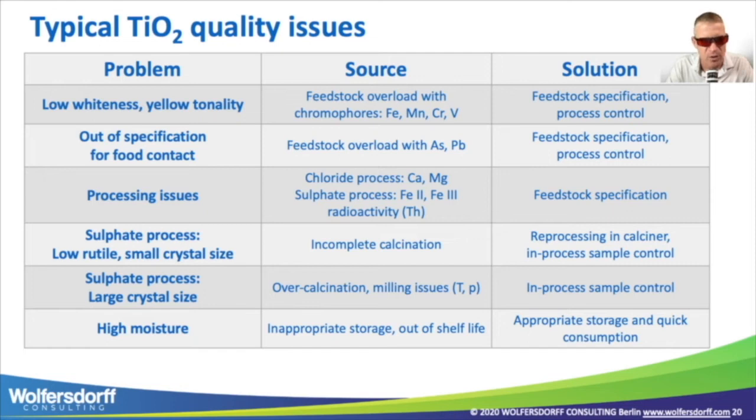We could have processing issues, for example, in the chloride process, overload with calcium, magnesium. On the sulfate process, typically iron 2, iron 3 is problematic, or we could even have radioactivity from thorium. And again, feedstock specification will solve that problem.